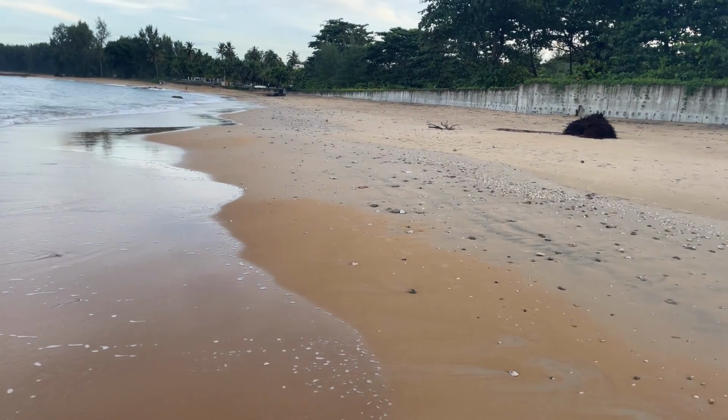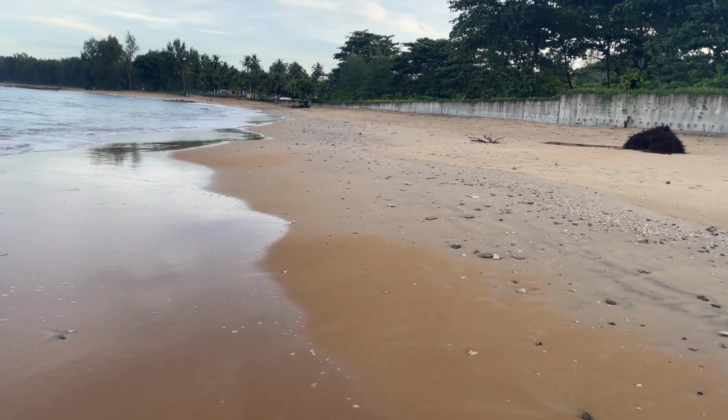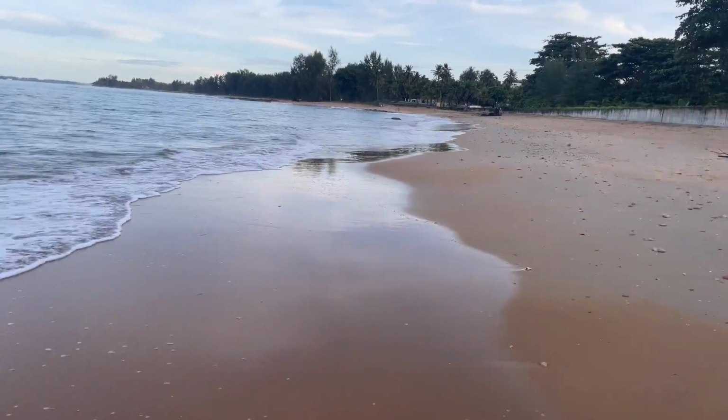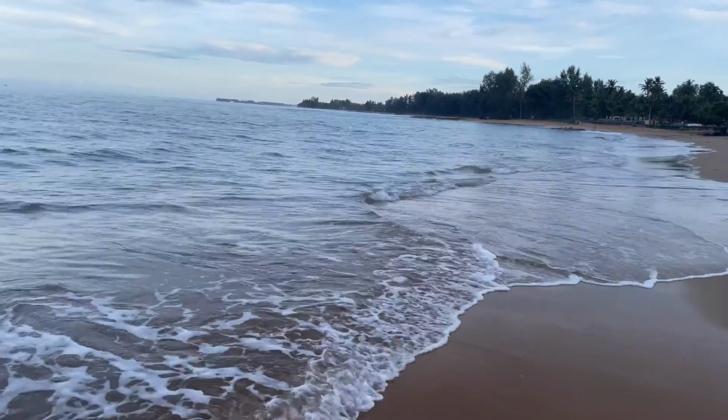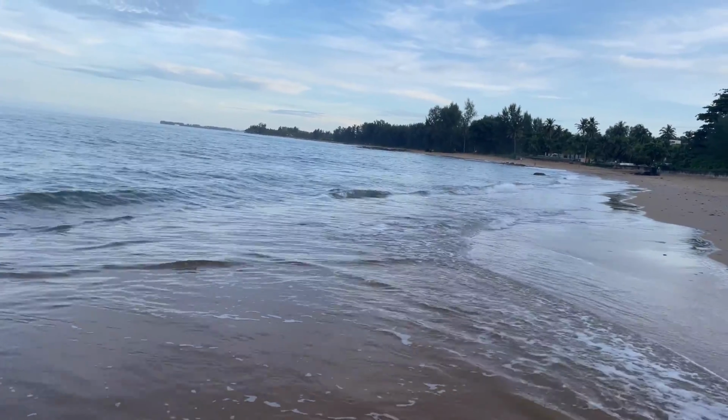This part of the beach has a little bit of the coral, a little bit of the shells, but it's not bad at all. It doesn't affect the quality of this beach. And the water is like a bathtub. I mean, it is just absolutely perfect.